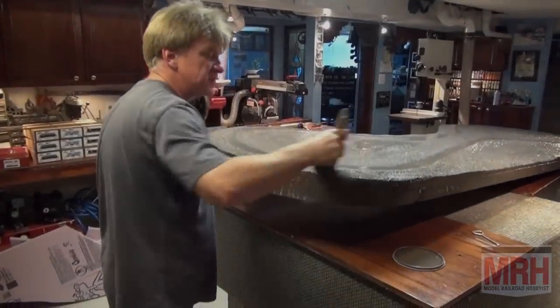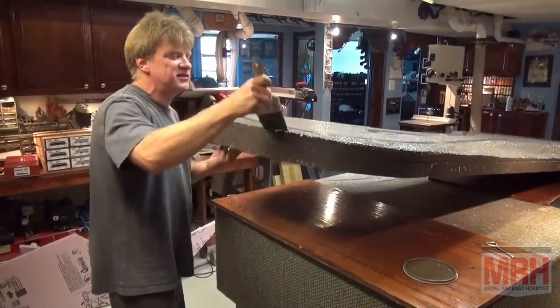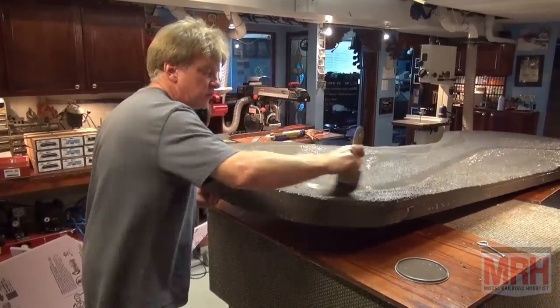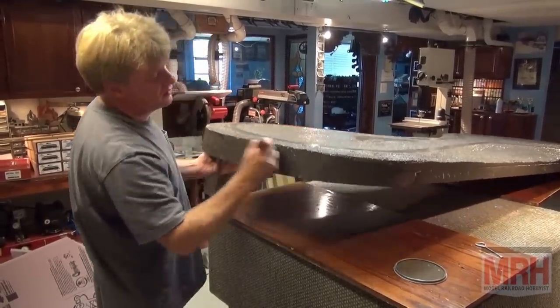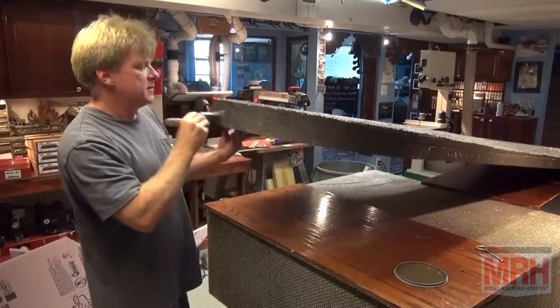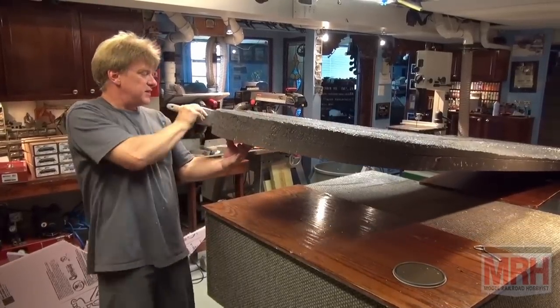That just about wraps this up, where this is going to be sealed just right so that the foam won't shrink or degrade quickly. It'll take a little more time. This is latex paint sealing it.